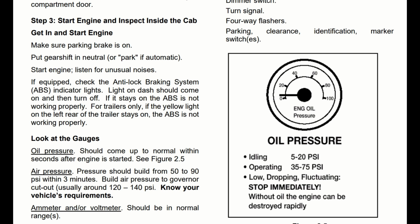Step 3. Start engine and inspect inside the cab. Get in and start the engine. Make sure parking brake is on. Put gear shift in neutral or park if automatic. Start engine. Listen for unusual noises.